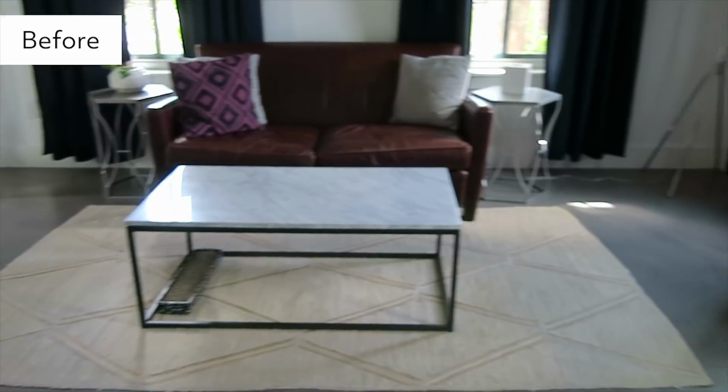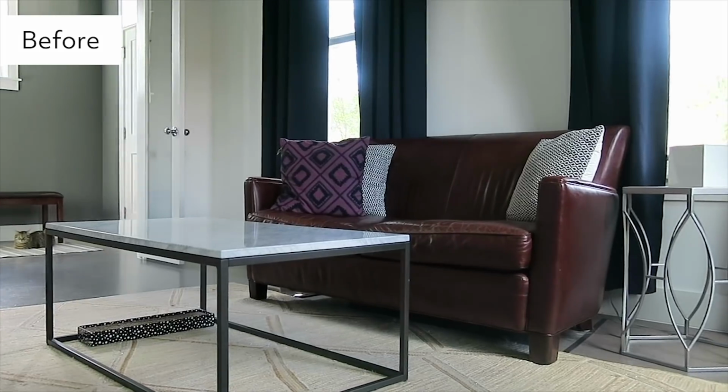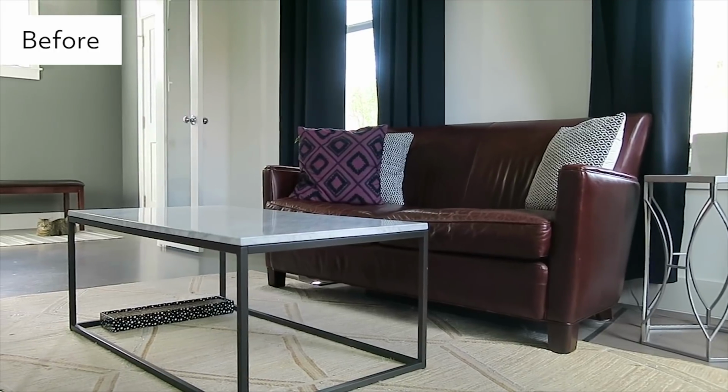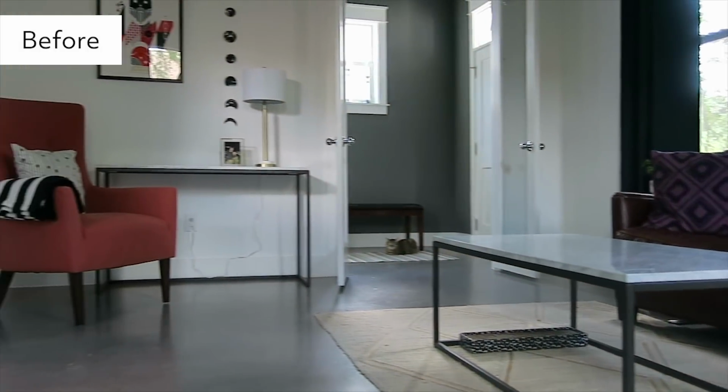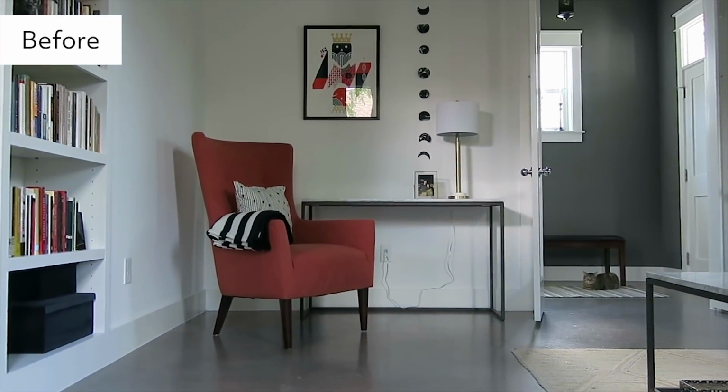Right now, our seating is very limited. We have a love seat and two chairs, so even if two other people come over in addition to me and my husband, it's already kind of awkward. So I wanted more seating and I wanted some ideas for what to do in this awkward corner that we have.